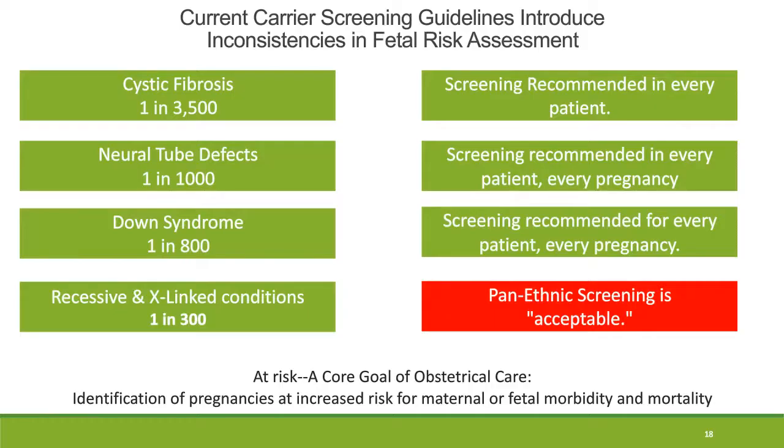Let's take it one step further. If we just looked at current carrier screening guidelines, it really introduces some inconsistencies with fetal risk assessment. Cystic fibrosis, 1 in 3,500. Neural tube defects, 1 in 1,000. Down syndrome. Recessive and X-linked conditions, 1 in 300. So I want you to do that comparison. Screening is recommended for cystic fibrosis in every patient. Screening is recommended for every patient with neural tube defects. Screening is recommended for every patient, every pregnancy for Down syndrome. This is the reason that pan-ethnic screening should be acceptable if we look at the risk for recessive and X-linked disorders compared to some of the other things that we routinely screen for.